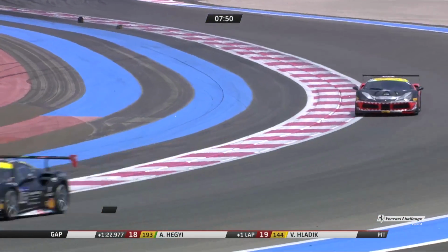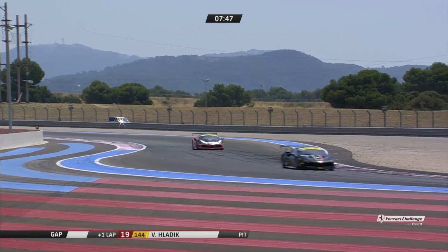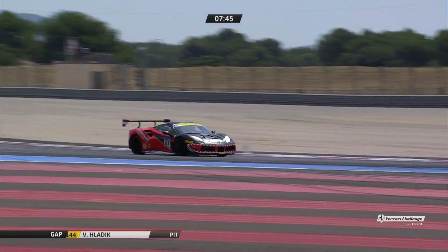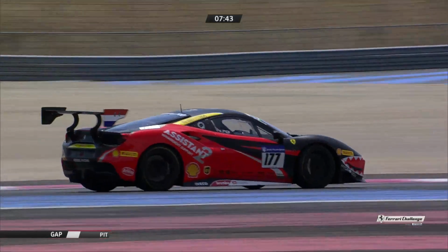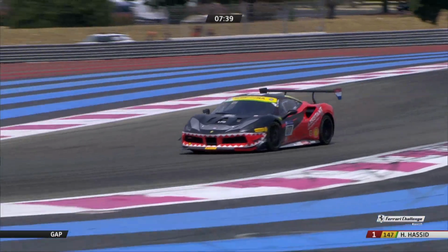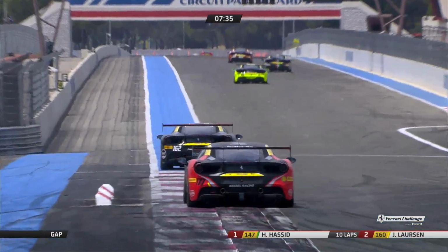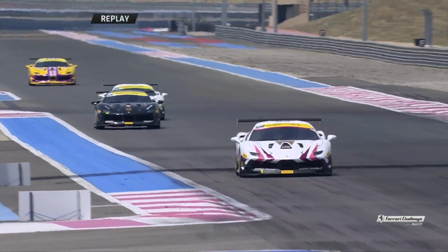And Herney does look quicker. Johnny Lawson has just found a little bit of pace as well. Henry Hassid, I mean, they were a couple of tenths between the two of them in terms of lap pace from the last lap, but the margin that Henry Hassid has over Johnny Lawson is some 5.5 seconds, which is very good driving from Henry Hassid.